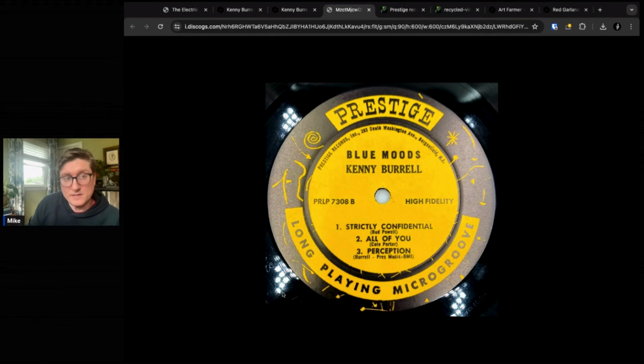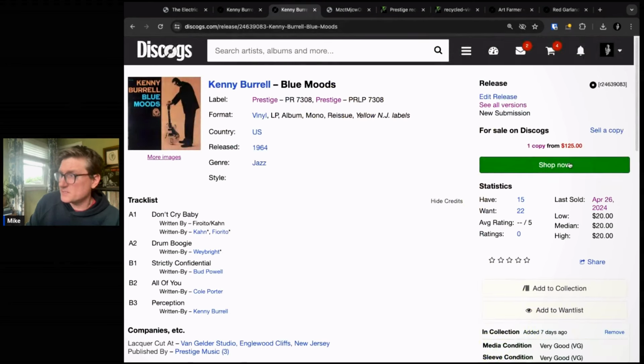I already put my order in. It was $20, so it wasn't too big of a deal anyway. There's another copy for $125. I advise people not to get this. It's not a terrible sounding record. We'll get into the sonics of this a little bit later. But again, these early pressings, even in the early to mid 60s, can get pricey.